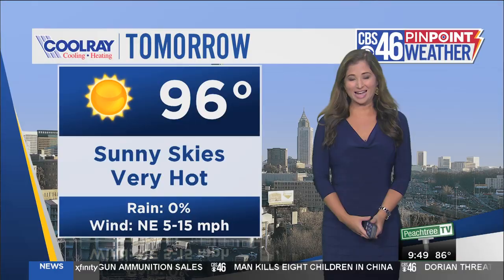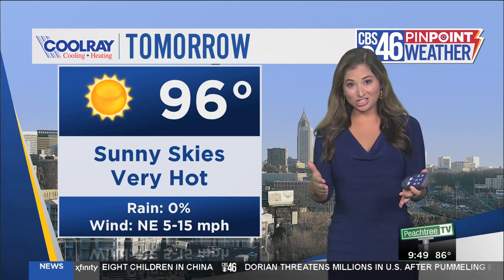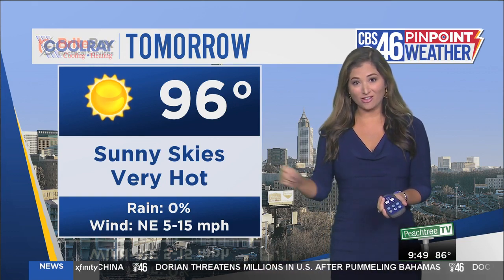Jen? Yeah, and September is hot, hot, hot for tropical development, so we'll be watching closely. And again, hurricane season continues through the end of November, so we've got a long ways to go.